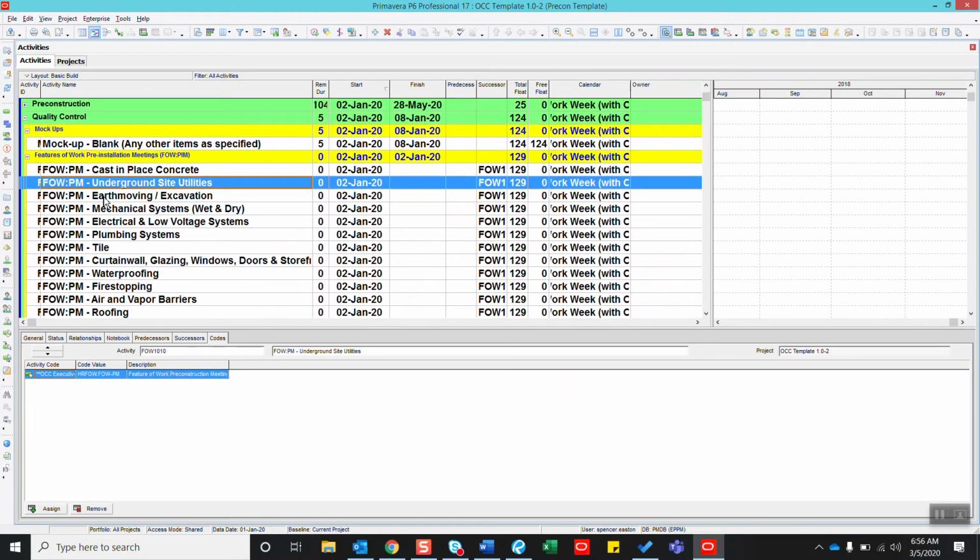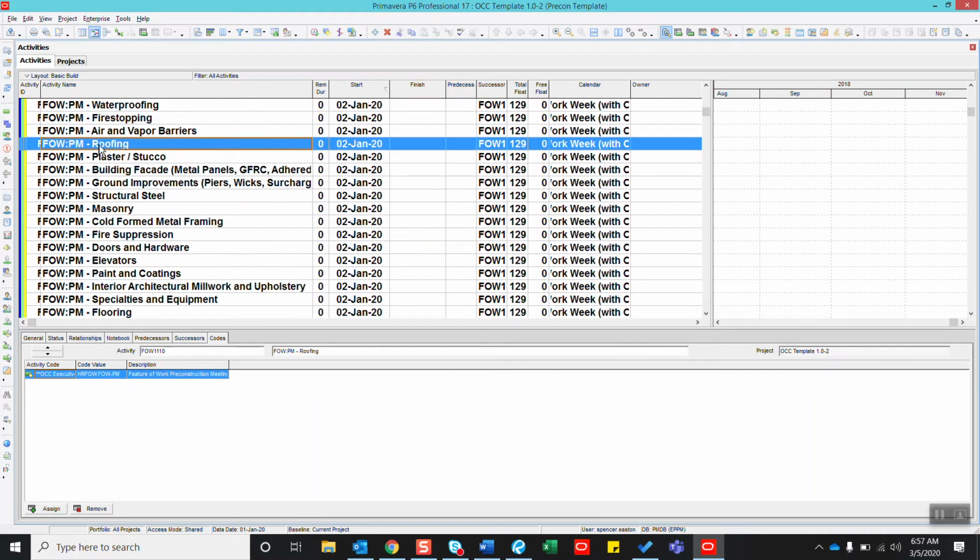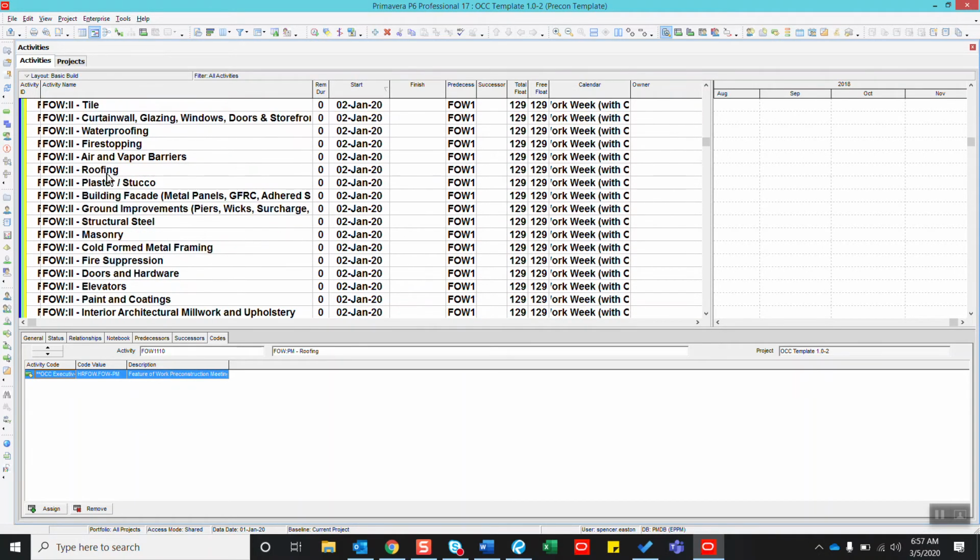Now the pre-install meeting needs to happen prior, a couple weeks, 2, 3, 4, 5, 6, depending on the type of scope, prior to the first install of any of these activities. So roofing, right? We go to the first roofing activity, and we should have a pre-install meeting a month, 2 months prior to their first install, so we can have everything taken care of. And then when roofing comes out to install, after their first day, 2 days, however much time we think is sufficient to be able to see if they're installing per the specs and per the quality that we desire, we would go and do this initial inspection.